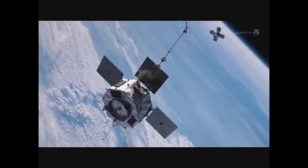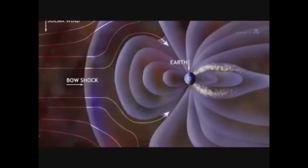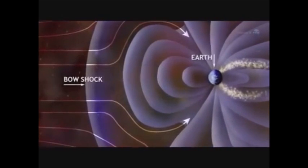Observations by NASA's Themis spacecraft and Europe's cluster probes suggest that these magnetic portals open and close dozens of times each day. They're typically located a few tens of thousands of kilometers from Earth, where the geomagnetic field meets the onrushing solar wind.